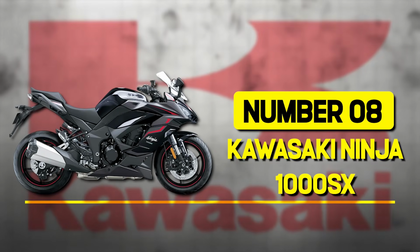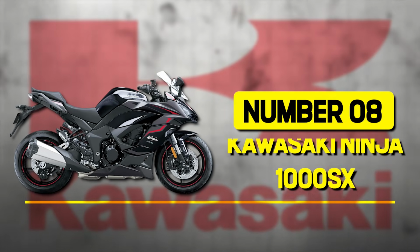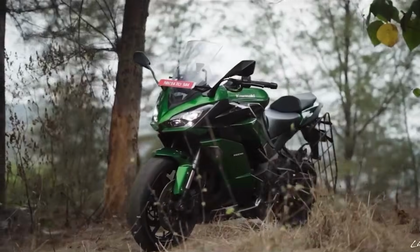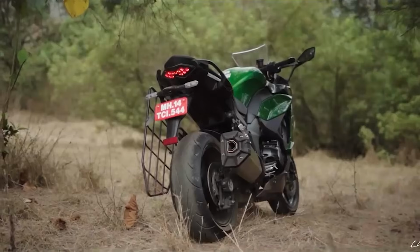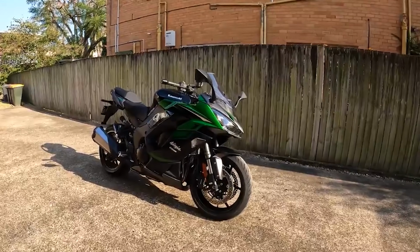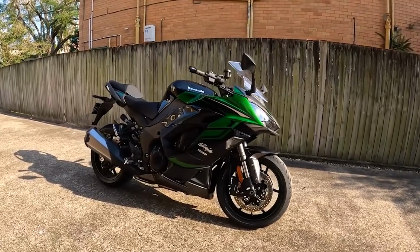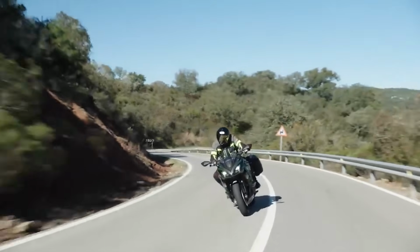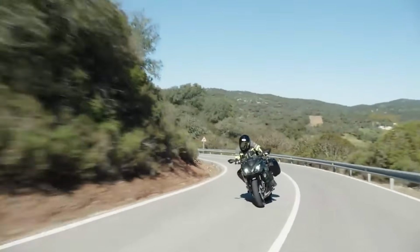At number 8, Kawasaki Ninja 1000 SX. The Kawasaki Ninja 1000 SX has built a strong reputation as a near-perfect sport tourer, powerful, practical, and packed with value. But under its refined exterior hides a flaw many riders don't realize until months of ownership: unreliable fueling and jerky throttle response that turns smooth rides into awkward ones.